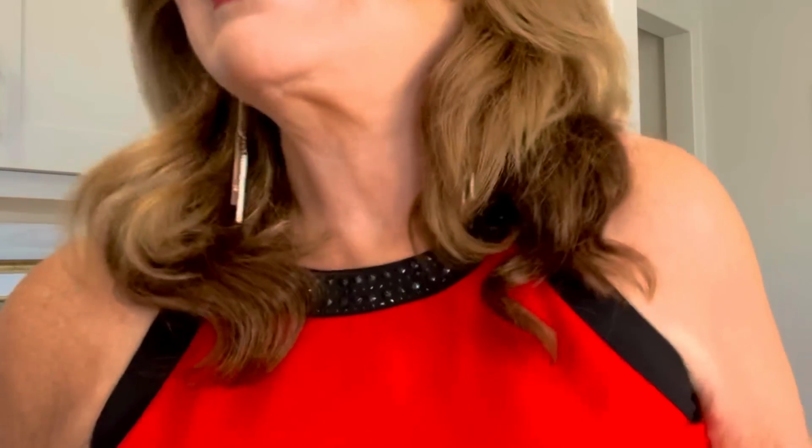Wet n Wild. I think this is better than any foundation I have purchased or used. It's Foundation Fond de Teint. This color was fine for me. I can't read what color it is, but you have to find your own color. Shake it up a tiny bit, and it has a little spatula on the end. And I just daub a little bit around there.